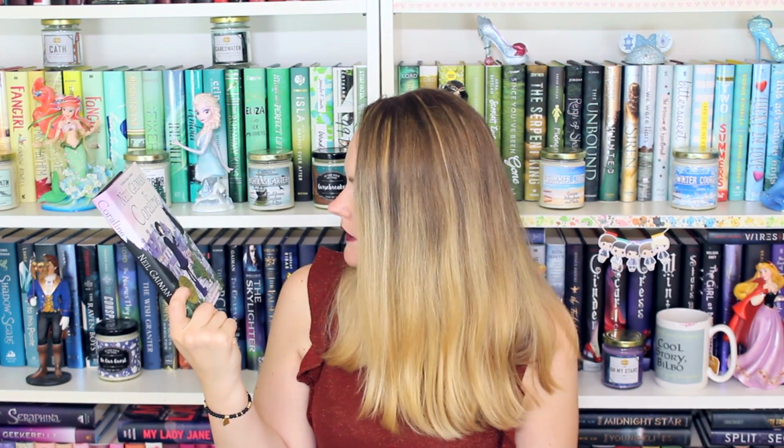Then I also got this really nice slipcase edition of Coraline by Neil Gaiman, which was one of the first books of his that I read and I loved, and this sold me on him as a writer, and I have since read almost everything that he's written. On here it says that it's the 10th anniversary edition, and I really like that artwork. I think it's Chris Riddell that did the illustrations for it.